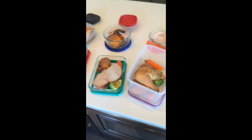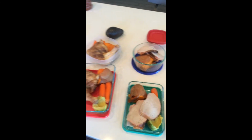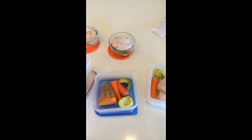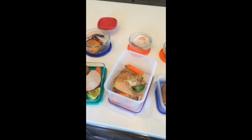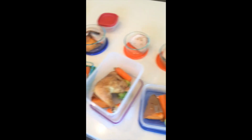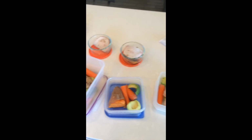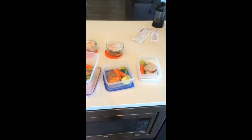You can see they're all a hodgepodge collection of containers. You can go to Costco and get a big uniform set, but I just have never done that. I've just been slowly collecting them over time. And I have all my chopped lettuce that I will also take with me, and we'll usually toss some of the meat in with the salad and get some good greens in. So this is a pretty quick, easy way to prep meals for the week.